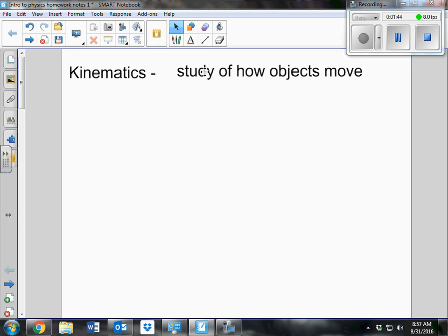So in the start of kinematics, there are two basic principles that we have to know, and they actually will follow us throughout the entire year. I'm building a foundation, and these two terms will follow us, no joke, through the end of the year. At the end of the year, I will be asking you about these two terms, and they come up in every single unit.